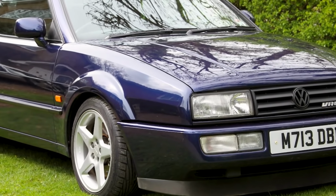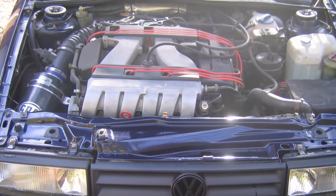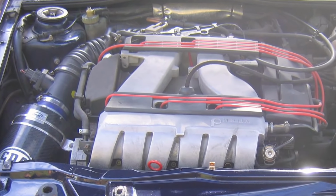He was the one who got the wheels. He was the one who obviously did all the work on the engine at Stealth, got the chains done, got it remapped twice. And I found out from Ross that it has got uprated cams. It did have a BMC CDA, I think that's what it's called, air filter on it. And he also upgraded the inlet manifold, which isn't on the car anymore.